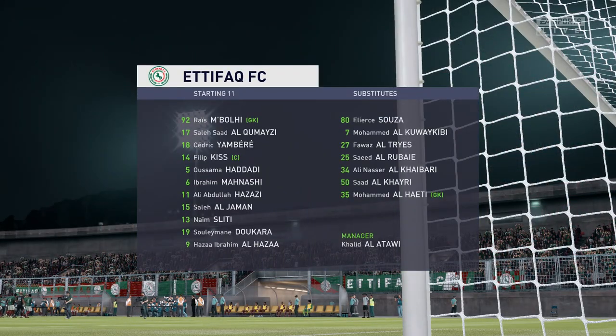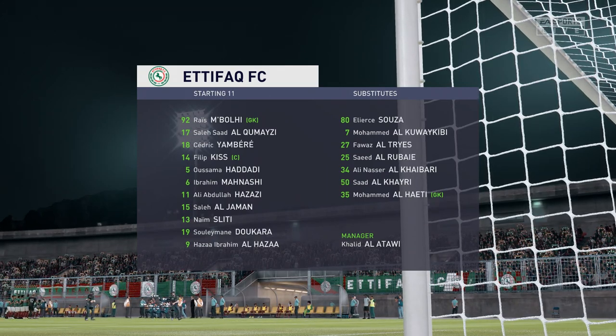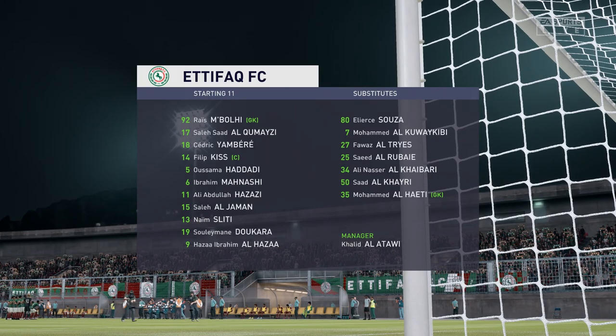This is the home team lineup. So, Alan, 4-4-2? Yeah, I think it looks that way, Martin. Yes, it's the conventional shape. It's the one that the manager prefers.